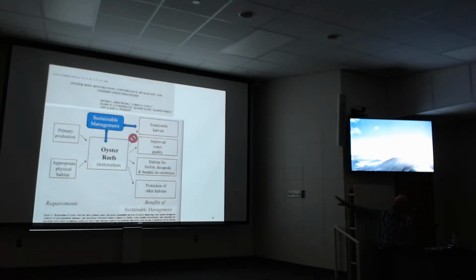You can have habitat for these finfish and benthic inverts and other things. And you can protect other habitats such as salt marshes and things through shoreline protection and whatnot. So restoration doesn't in and of itself create sustainable harvest. Rather, creating a sustainable harvest through sustainable management is the way that you get at successful restoration.